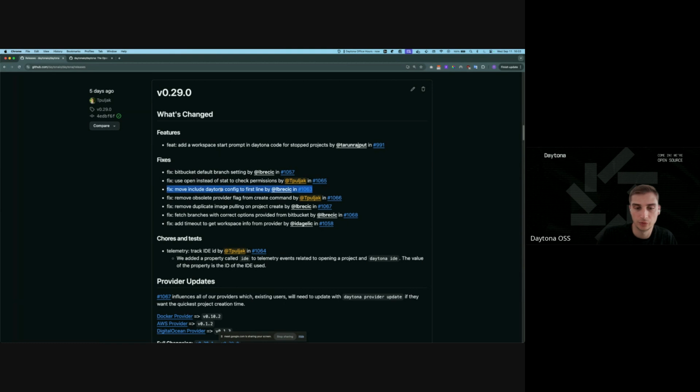So before this fix made by Luca, our SSH connection would actually fail because we use a separate file from your SSH config and then just include that file in your SSH config. And if the include line is not on top of the file, it would actually fail to, let's say, include the actual Daytona config. So we just changed up the logic to always move the include line on top of the file. Then we have a removal of some obsolete flags from the create command and remove duplicate image pulling on project create.